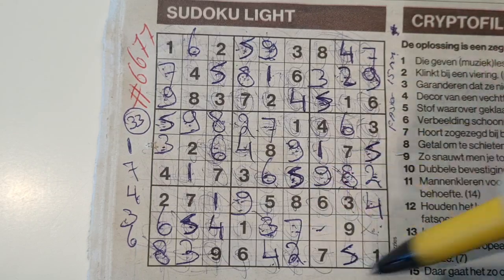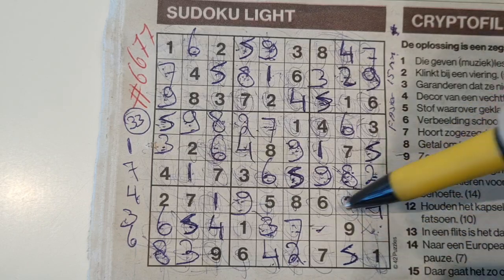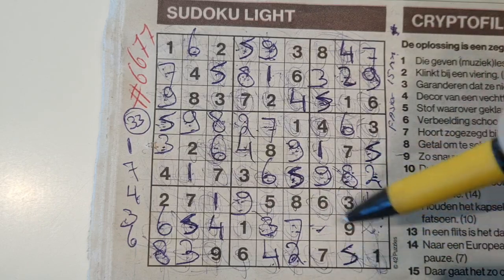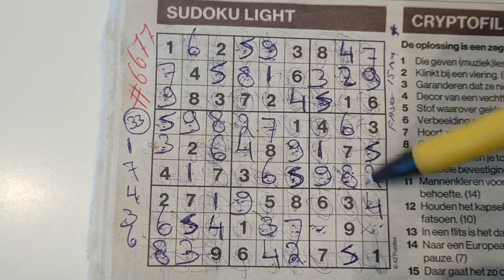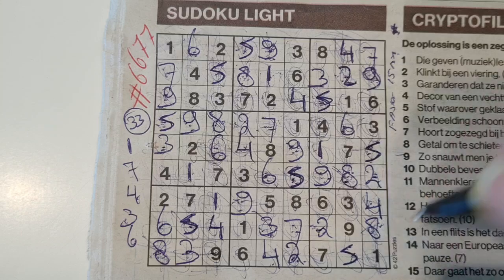And the final 2 numbers in this big square for the same numbers. The 1, the 2 is missing, the 3, the 4, the 5, the 6, the 7, and 8 is missing. 2 and 8, 2 and 8. We have a 2 in the last column, no 2 there. 2 should be here, and 8 goes there.